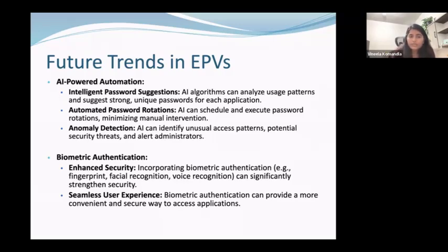Biometric authentication is one future trend that we are seeing in EPVs. You can incorporate biometric authentication, like facial recognition, fingerprints, voice, which can significantly strengthen your security. And as I said, it definitely gives you a seamless user experience. Biometric authentication can provide you that convenient and secure way to access your applications.